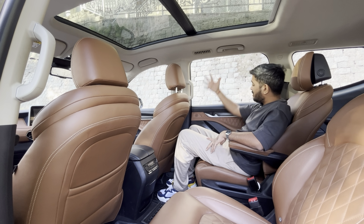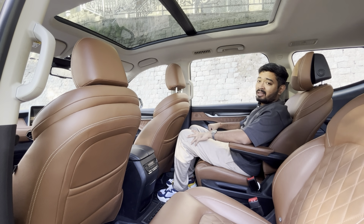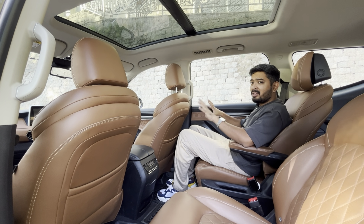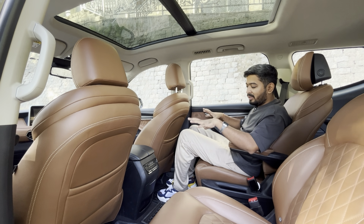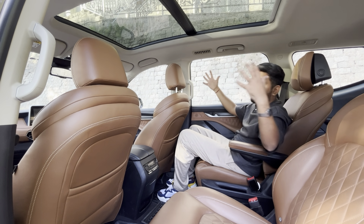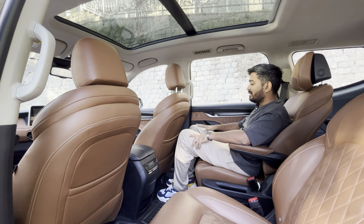You've got massive windows and this huge sunroof that filter light into the cabin, because these coffee colored interiors can look a little dark and dingy. And especially if you're opting for the black edition of the Gloster, it gets even worse. But there are massive amounts of these windows which filter in quite a lot of natural light on the inside.